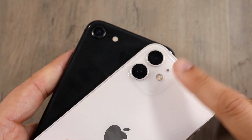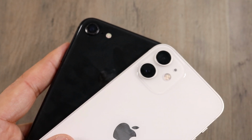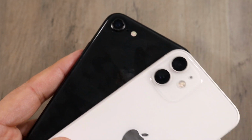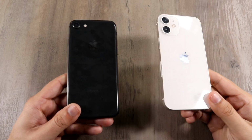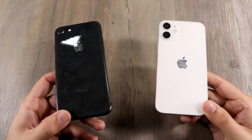And on the back, you can see a dual camera setup on the iPhone 12 mini, single camera setup on the iPhone 8, and glass backs on both, pretty much the same type of build. We just have the flat sides on the iPhone 12 mini, which, like I said before, is something I really, really do like. So definitely when it comes down to the build quality aspect, the iPhone 12 mini is a really, really good built phone. It feels better than the iPhone 8, but the iPhone 8 still feels really good.